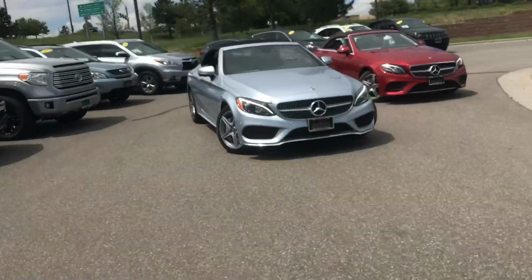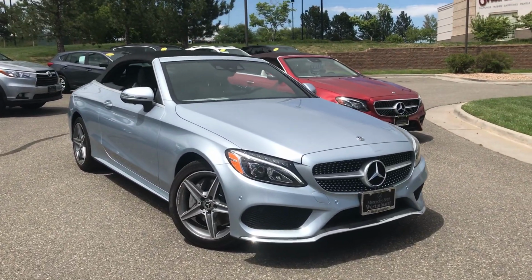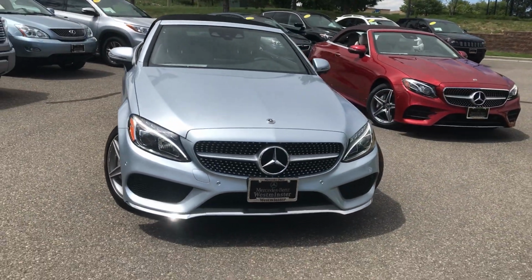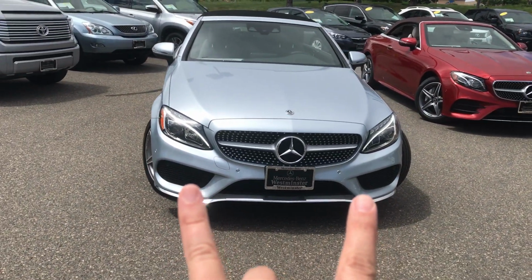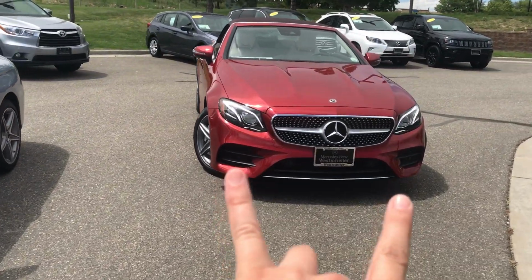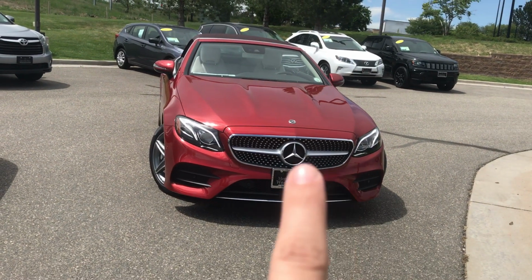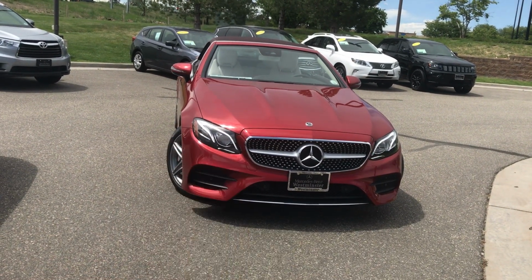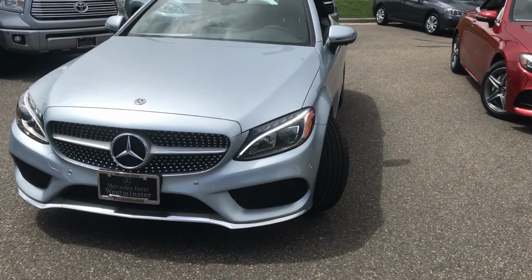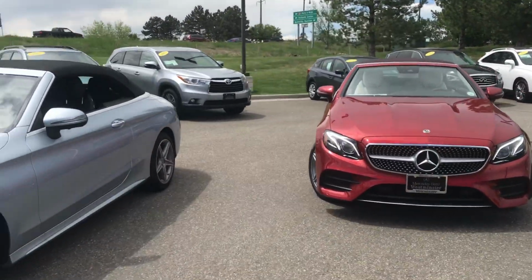Let's take a look. So this is the diamond silver with the sport package here on the C300. You'll notice the only difference is at the front nose, the only balance going to the E400 is the same thing. There's a couple little air wings inside there. Both have that diamond grille in place, and then a couple eyebrows go on the E400 side, whereas we have one eyebrow that goes here on the C. Both of them, you can have different color tops with them.